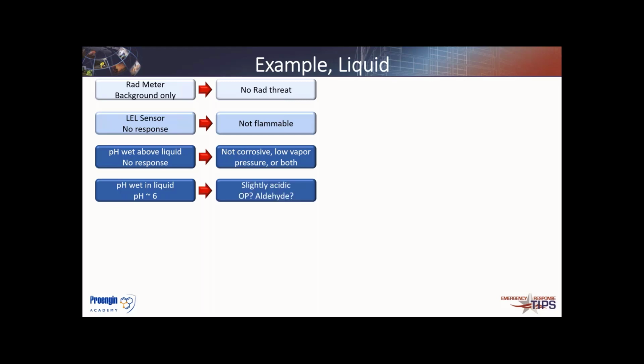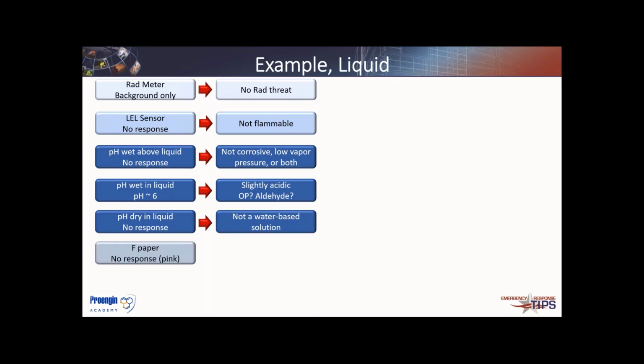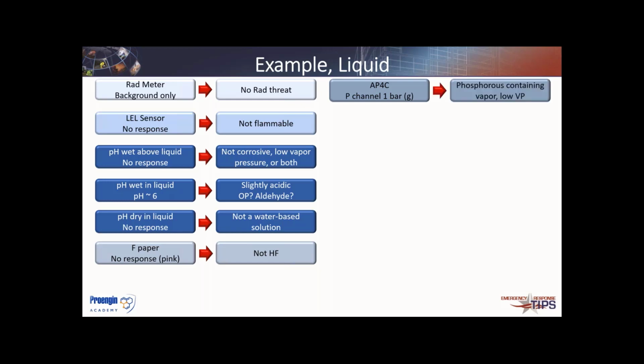Okay, so slightly acidic. Is it an organophosphate? Is it an aldehyde? Those are things that are generally slightly acidic. Okay, the pH in dry liquid has no response. Okay, not a water-based solution then, because we had a response when it was wet. F paper, I wouldn't have used my F paper just because I've saved it, but because the pH was not at that 0 to 2, 0 to 3 range. Okay, my AP4C is hitting on the P channel with 1 bar. Okay, 1 bar on my AP4C is going to say very low vapor pressure. If there's phosphorus containing vapor coming off of this liquid, it's at a very low vapor pressure because the P channel is very sensitive. Now, the PID has no response, then I know that my IP is either greater than 10.6 or again, I'm at a very low vapor pressure.